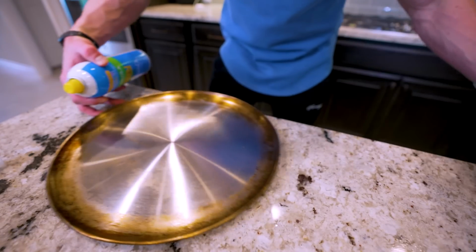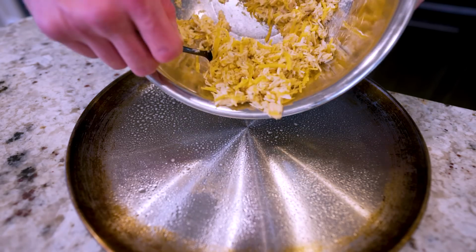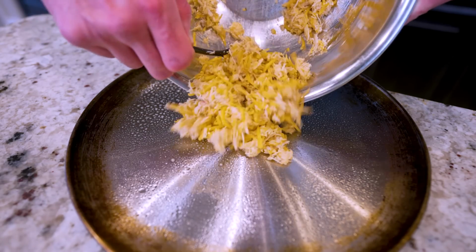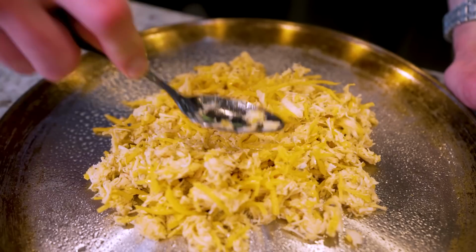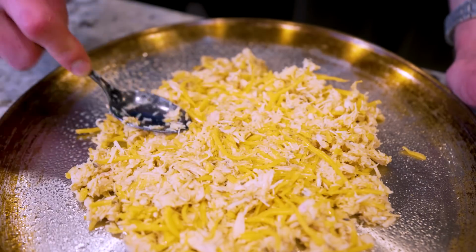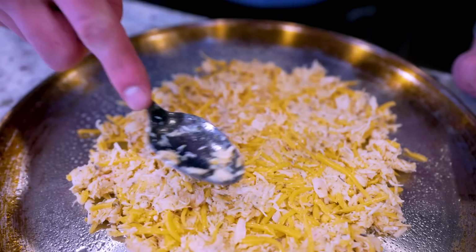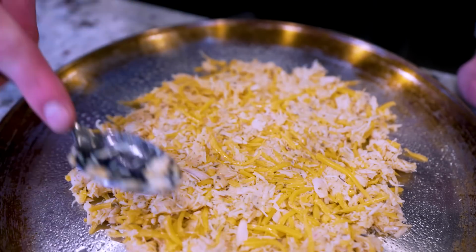So all I'm gonna do now is grab a pizza baking circle. We're gonna hit it with some nonstick. And then now we just wanna spoon our chicken, cheese, and egg concoction right in the middle. And then now all I wanna do is flatten this out and begin shaping it into a circle, just like a traditional pizza crust. I mean, I guess you can shape this into whatever shape you want, but anything other than a circle for a pizza crust makes me wanna call the authorities.